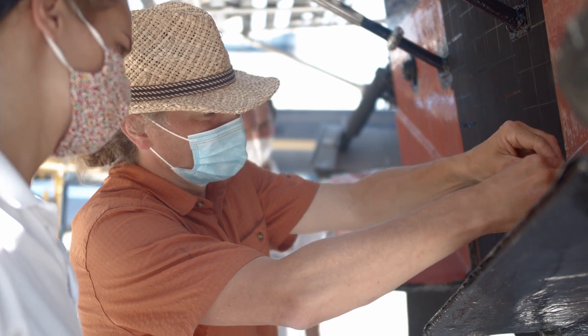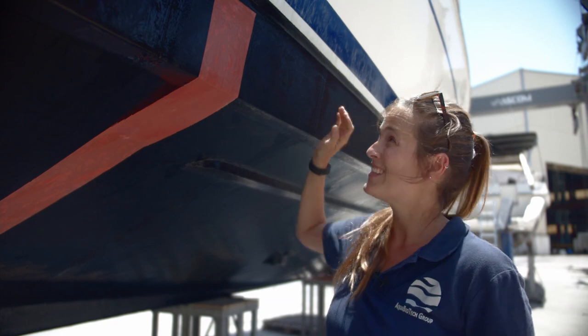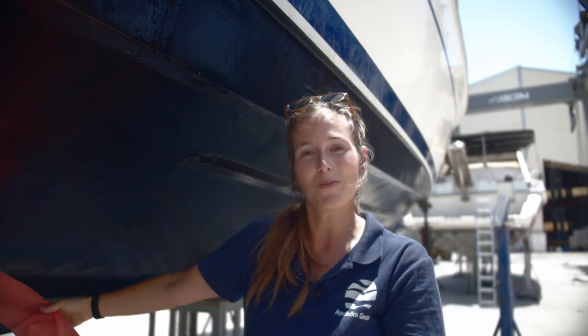Today is a big day. We finally finished removing the silicone protective layer from the AirCoat foil. This is actually the last strip. And we are now ready to deploy the boat.